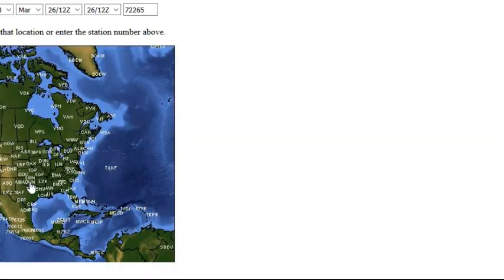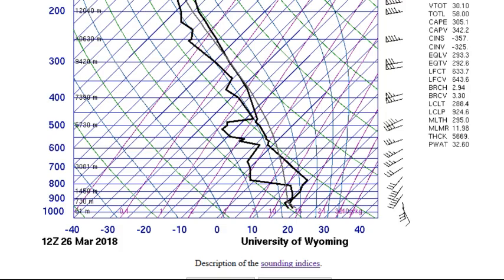And then, I guess we can check out Norman. Showing the moisture is a little bit weaker there. At the top of the moist layer, we're only seeing about 52, 53 dew points. So let me just do a quick parcel lift. I guess we're going to have to use maybe 86, 87 degrees. And quite a bit of CAPE up there also.